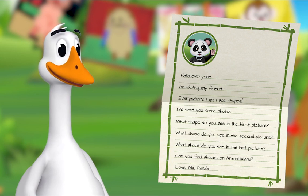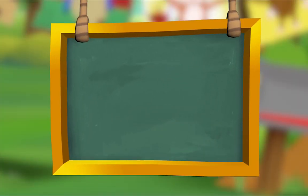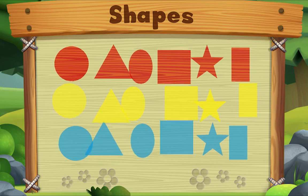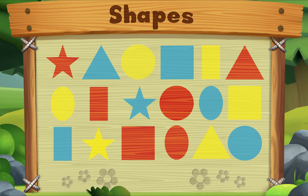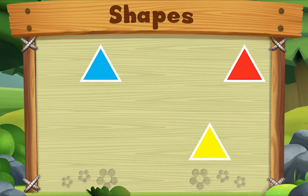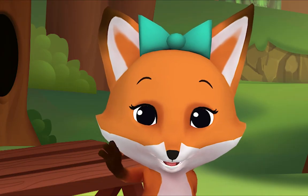Love, Ms. Panda. That's a great idea. We'll make triangle our special shape of the day. Let's look for triangles on Animal Island. Let's look for triangles. Do you see one? Let's look for another one. Let's look for one more. Do you see it? There it is! We did it! Yay!